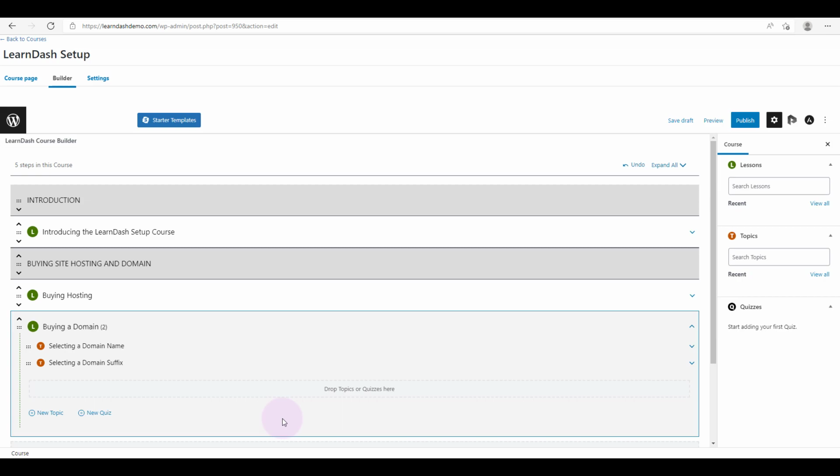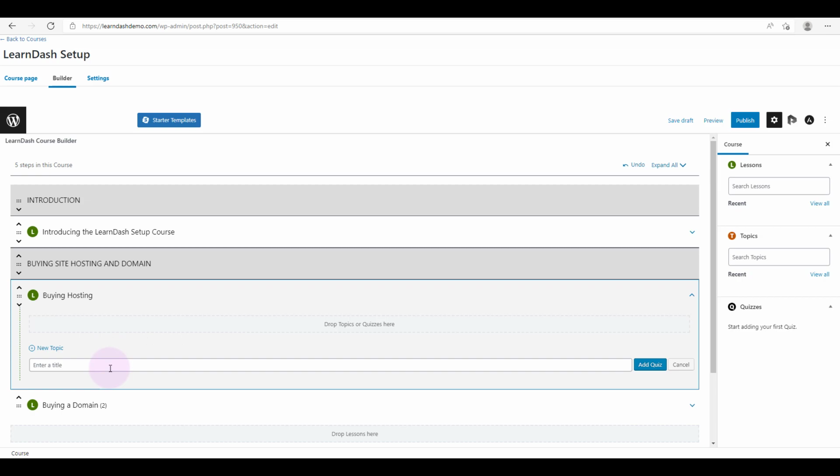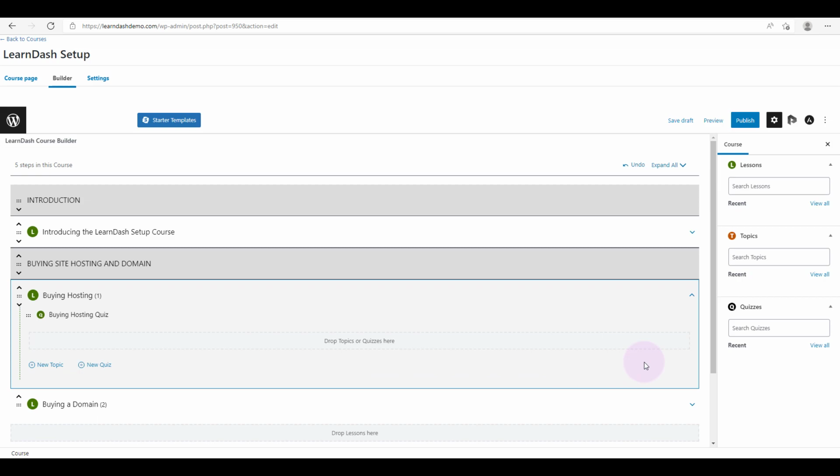You want to quiz your users. It's a pretty normal thing. So what we're going to do is you just select the content that you'd like the quiz to appear under. So in this case, let's actually put it under buying hosting. So we expand that, click on new quiz, and we'll name it Buying Hosting Quiz. Click Add Quiz. And there we have it.